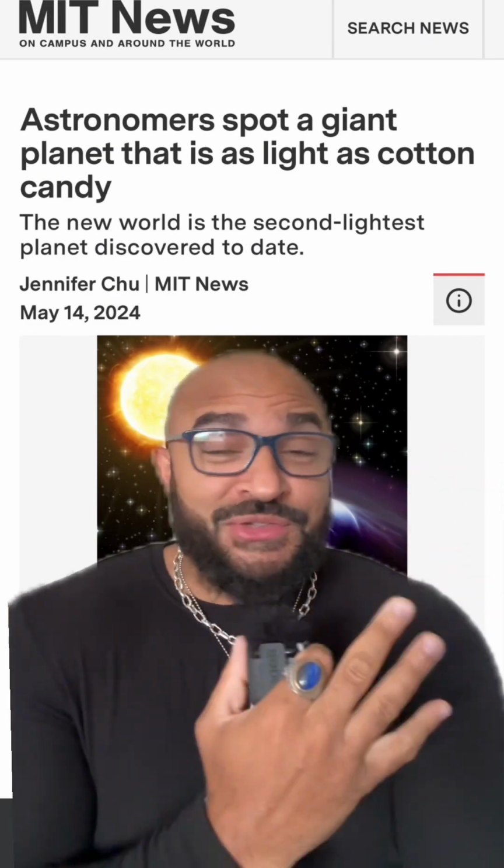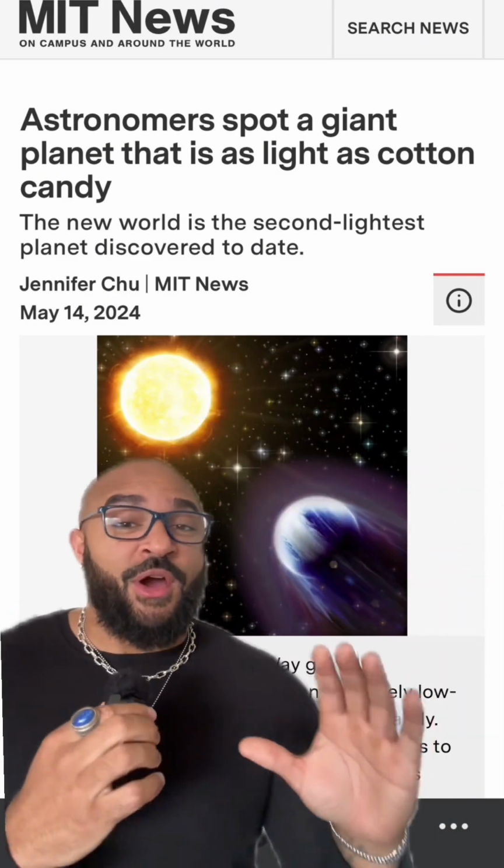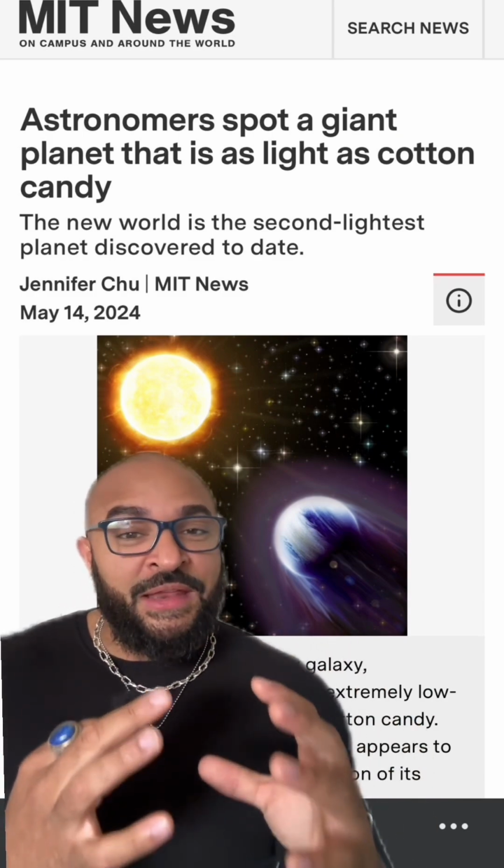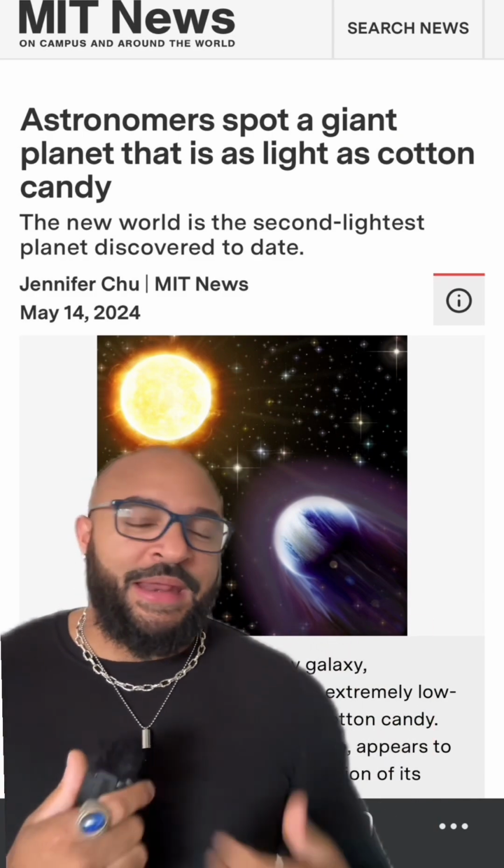Another clickbait astronomy headline: "Astronomers spot a giant planet that's as light as cotton candy." That sounds ridiculous, but this one is real. These special exoplanets are actually a part of my dissertation research, which was about observing the evolution of exoplanet atmospheres over time.